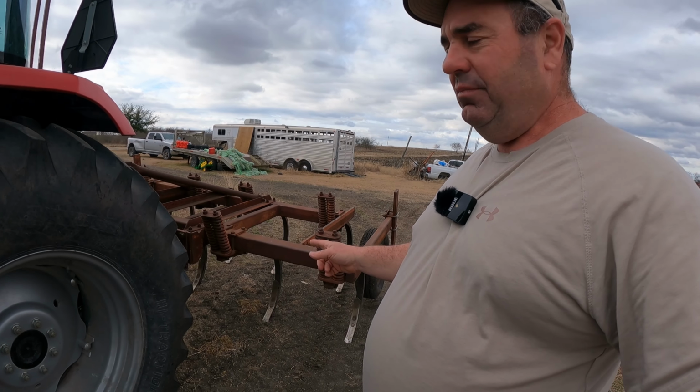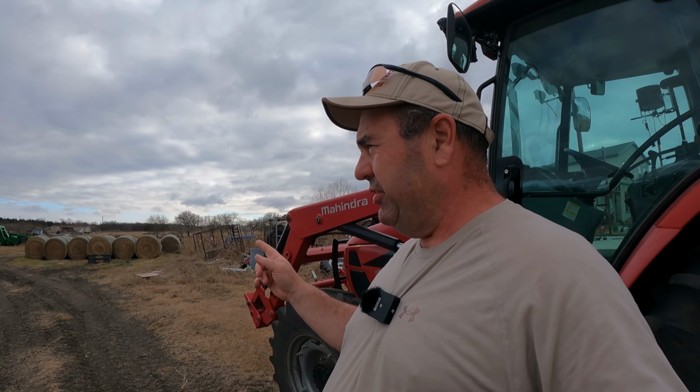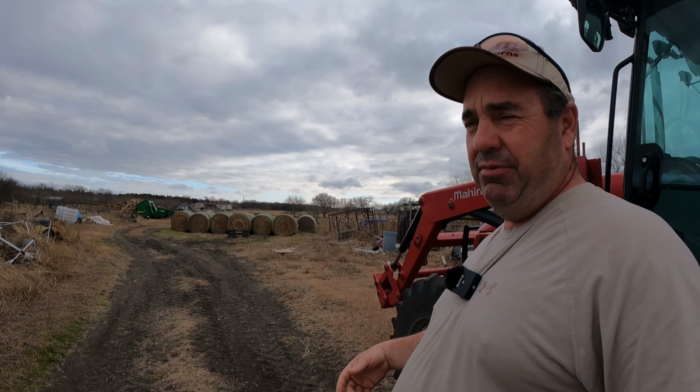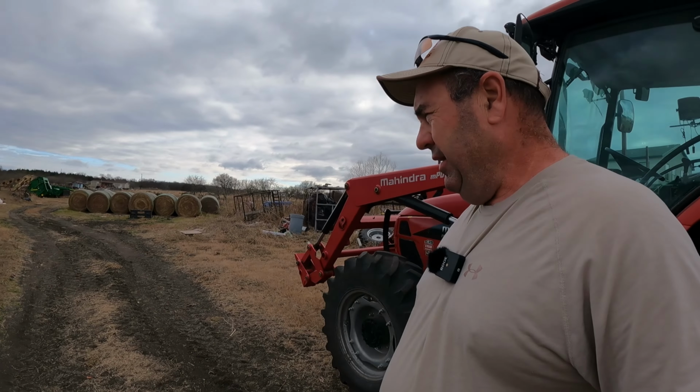So I'm going to take the plow off. I don't need it for a while. Plow right there. And then we'll start putting hay out. We got these bales here, and I still got 20 more over at the other place that I can put out. I need to bring those over here one day, probably this weekend maybe.